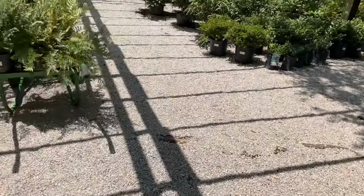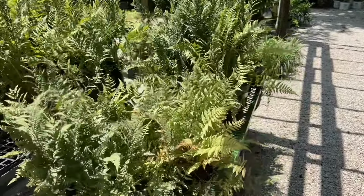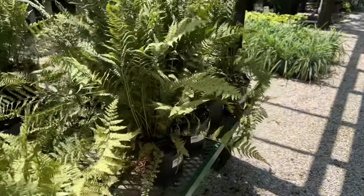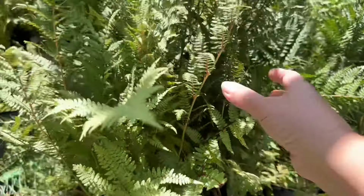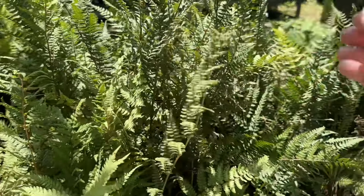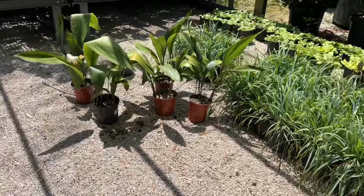Okay, so we have some more beautiful ferns over here. And this one here is a lot taller. And this is called the Ghost Lady Fern. Look how big this is. Big, beautiful fern. Getting a lot of sun right now, too.